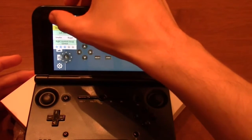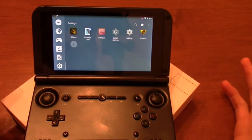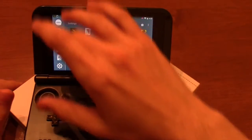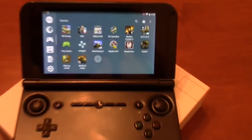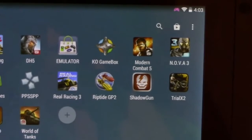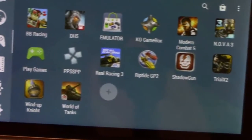I'm not a person who plays Xbox controller games or anything like that. I prefer mouse and keyboard. However, I got to playing FPS games quite quickly, and I've been playing these type of games. So Dungeon Hunter 5, Modern Combat 5, Shadowgun, Nova play really good on it. World of Tanks, Real Racing.